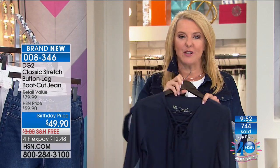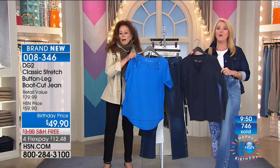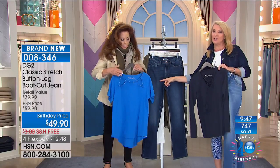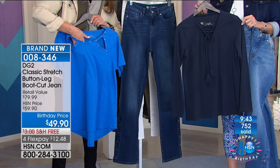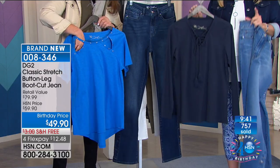Daryl, if you could do me a favor, this is the tie-up shirt. I just want to show the savings. And then we'll show you this one, too. You ready? It's one of four. This is fabulous. Are you ready for this? Under $20 for the show.